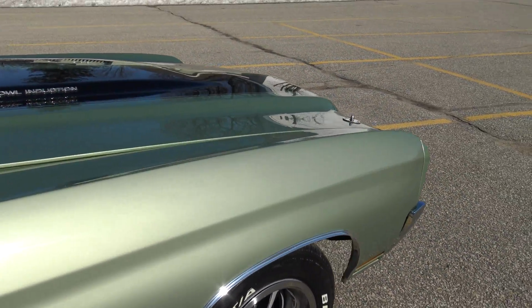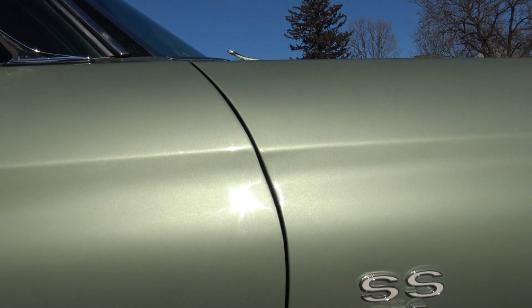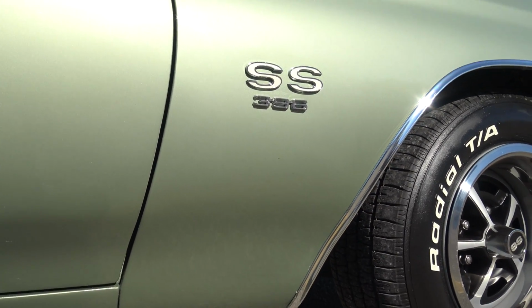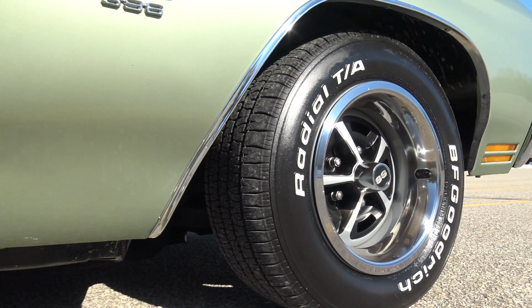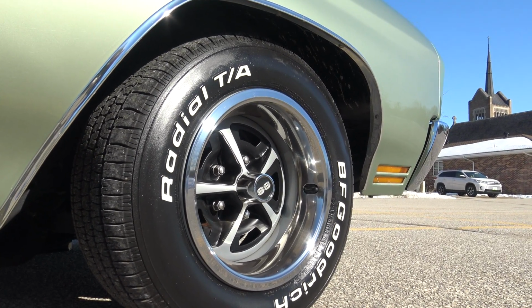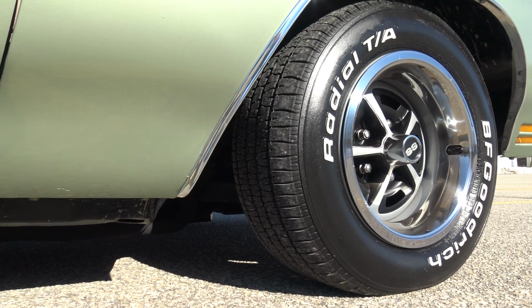It's got a beautiful shine. It's all wet sanded and buffed. Our door gap over on the passenger side is in excellent shape. Again, riding on a nice set of SS rims. They're in fantastic shape. The paint's great on them. Front tires are in great shape. Back tires should be replaced down the road.